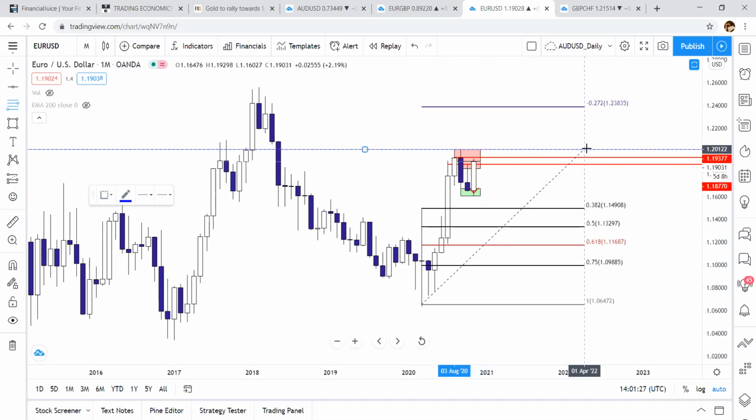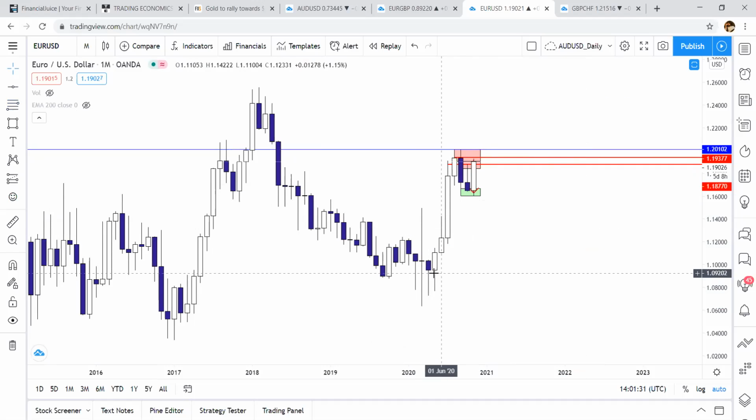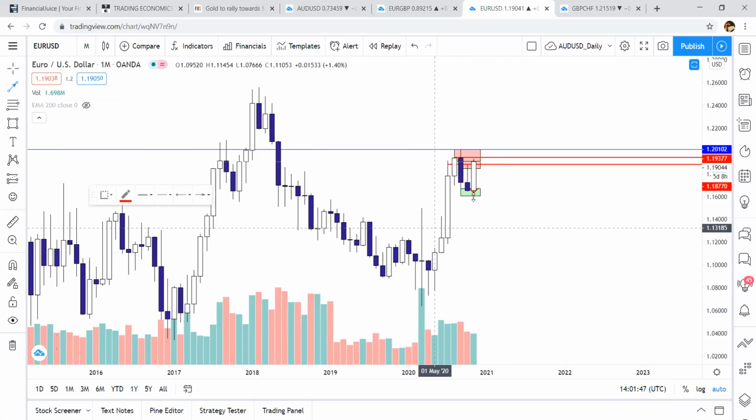Yes, you are right. Also, for the last 3 to 4 months, Euro USD has been very bullish, and after that we haven't hardly seen any kind of good retracement in this pair. So I'm expecting that once price reaches that psychological level, 1.20, we may expect a big move to the downside.